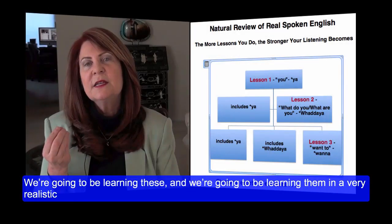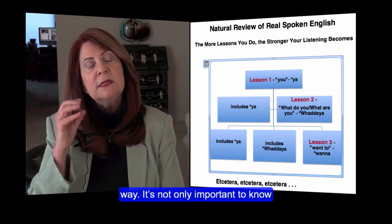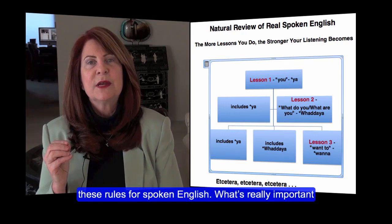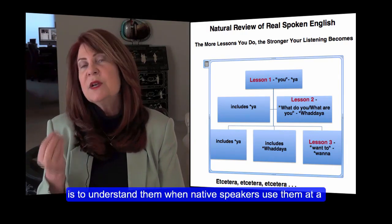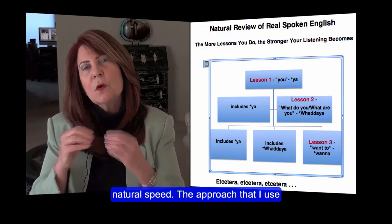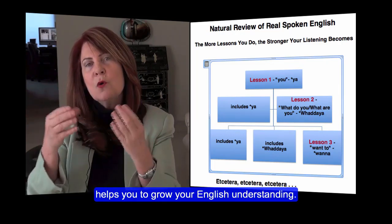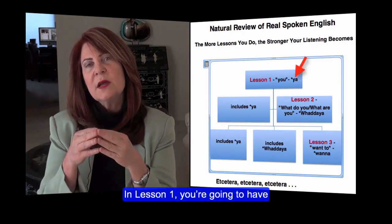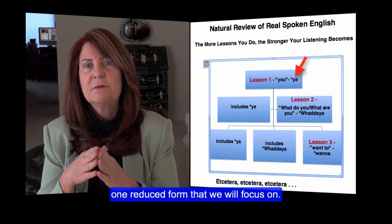We're going to be learning these, and we're going to be learning them in a very realistic way. It's not only important to know these rules for spoken English. What's really important is to understand them when native speakers use them at a natural speed. So the approach that I use helps you to grow your English understanding. In lesson 1, you're going to have one reduced form that we will focus on.